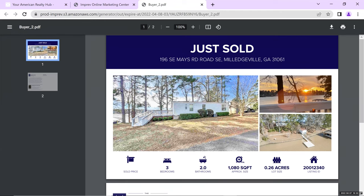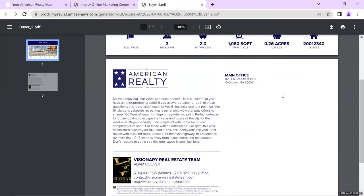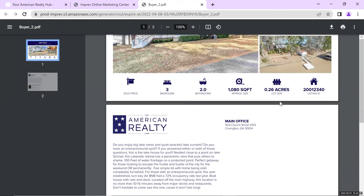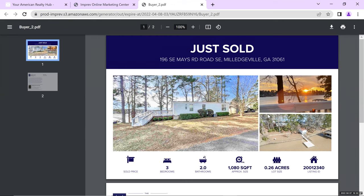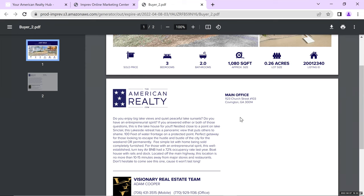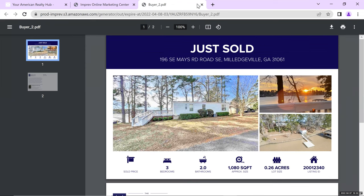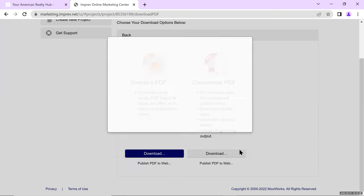This is the back, and this is the other side. And this is where your postage would go. So it gives you both sides of the postcard, so you can print it off, download it, upload it to your printer, whatever you want to do with your three pictures that you've chosen. And then you've got a marketing item that you can send out for circle prospecting or whatever to market this particular property, or to just try to drive traffic to you and your brand.